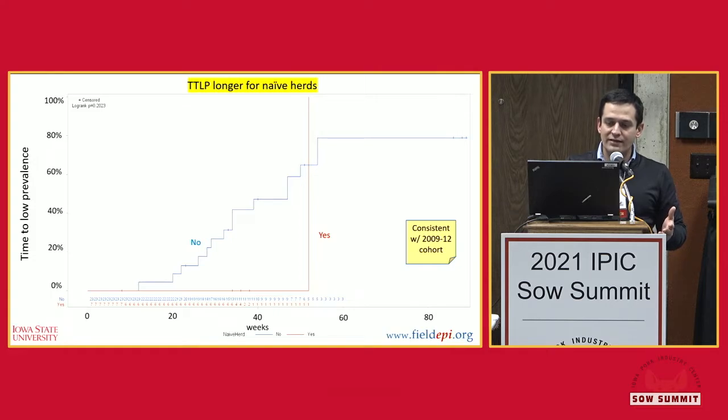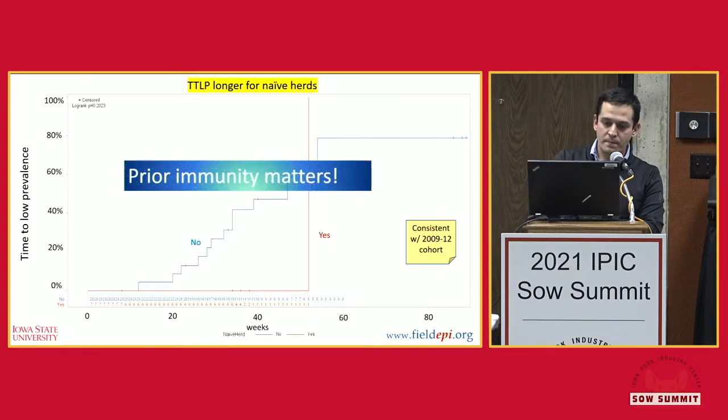It evidently shows, as expected, because we saw that 10 years ago with the other cohort, that herds that are not naive, in other words that have some prior herd immunity, achieve PCR negative status sooner. That's consistent, that was not surprising. So prior immunity matters.